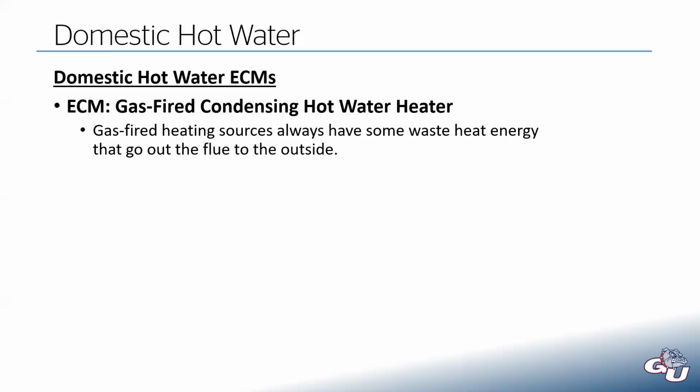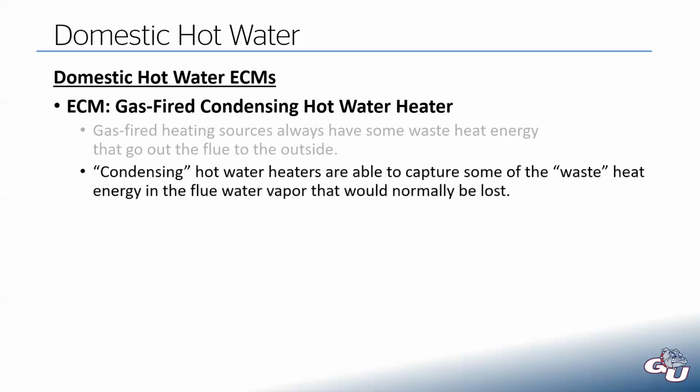But there is a way to do a little better than that, and that's with a condensing hot water heater. What these heaters are able to do is capture some of the waste heat that's in the flue water vapor. When the heater combusts gas, it produces some waste gases, and within those waste gases is water. And that water is decently warm. It's a water vapor, so it's not like we're pumping out water or anything like that. These condensing water heaters are able to capture some of that waste heat.